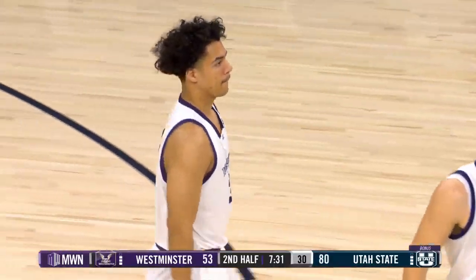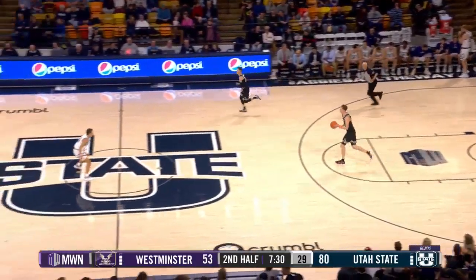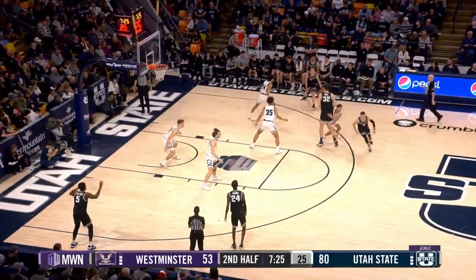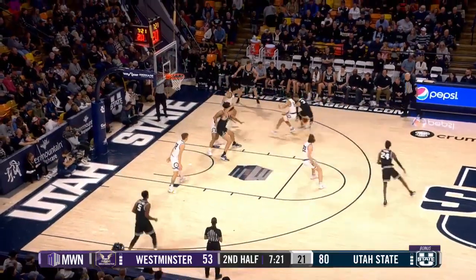Farr goes 2 for 2 from the line. Utah State's lead is 27, 80-53. Inbound, Ashworth to Bairstow. You'd like to clear your bench, but Utah State just doesn't have a lot of depth right now. No, with Ryland Jones and Taylor Funk out of this game.